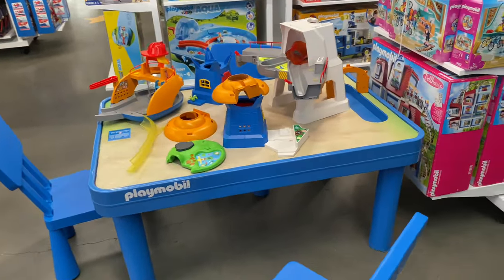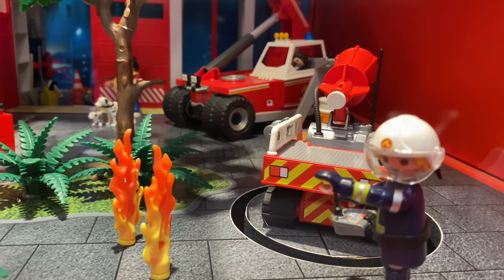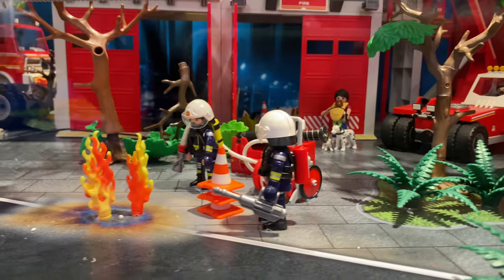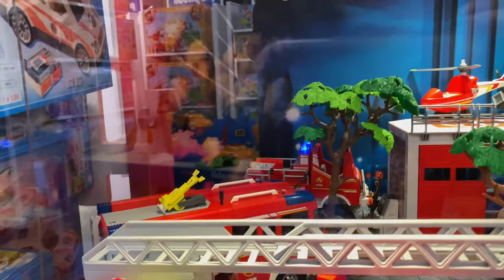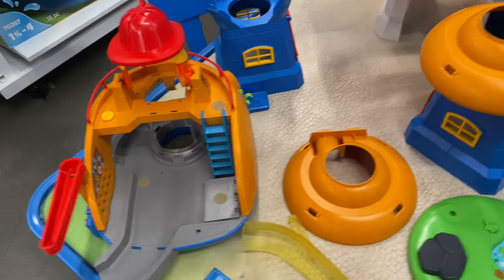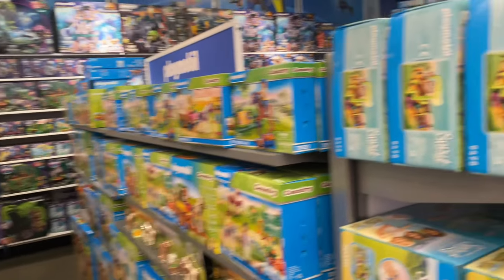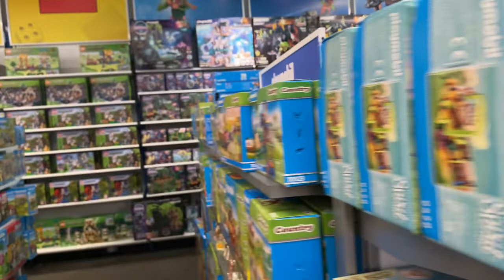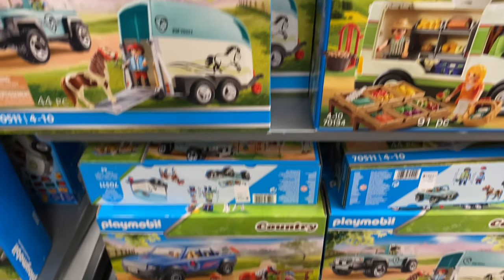We got city life here. We got a little play section for kids. We got a fire. Look at that. A firefighter section here with a station house, a ladder, a helicopter. Look at that. The station house has solar panels on top of that. It seems like a very simple playset. Look at the chairs there. You got horses. Look at these horses here. Wow, horses. You have all kinds of horses, carriages.